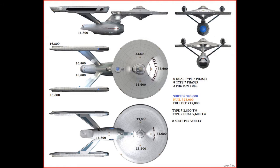Last but not least is the common Constitution class starship. During this time period, this was a commonly seen ship. It carried 6 dual Type 7 phasers, 8 Type 7 phasers, and 2 photon torpedoes. It had a shield of 390,000, a hull value of 325,000, for a full defensive value of 715,000. Now, the Type 7 phasers were able to output around 2,800 terawatts of damage. They were able to fire 20 shots. That gives them an output of 56,240.